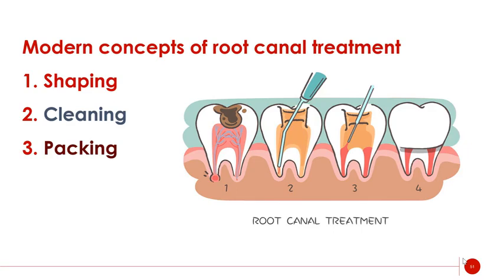All of us in our clinics practice endodontics or root canal treatment. As our patients' awareness and education is increasing day after day, they demand to keep their tooth in the dental arch as long as possible rather than extracting it. So root canal therapy has been in high demand in the recent 10 years because the patients are requesting root canal treatments.